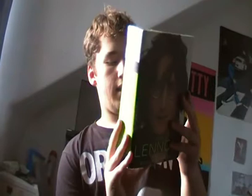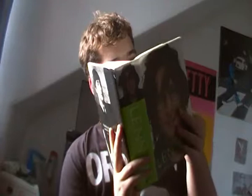This is one on John Lennon, The Life by Philip Norman. It was published in 2008. I got this one about 2015, I think. Not sure exactly when I got it. But this is quite a cool book. There are some nice photos in here that I don't think I've seen, like that.